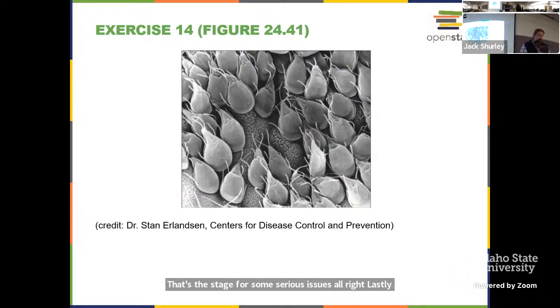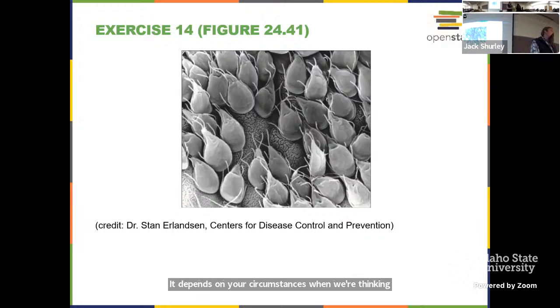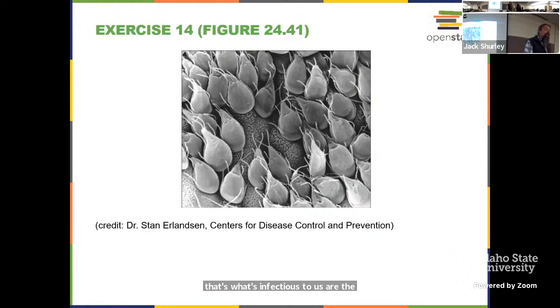Lastly, as I've got these on here before we shift over to the next stuff, it depends on your circumstances when we're thinking about trying to identify these parasites. Giardia causes some pretty serious diarrhea. And in those circumstances, if you were to look at that through the microscope, you'd see these trophozoites, the flagellated form. If you have the opportunity to not have diarrhea, to actually have some solid stool, those cysts are able to form. And that's what's infectious to us, are the cysts, not the trophozoites, right?